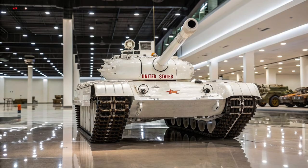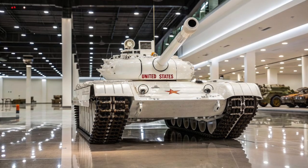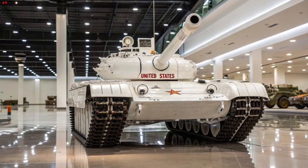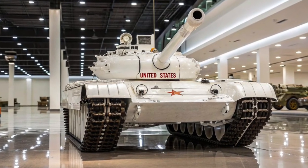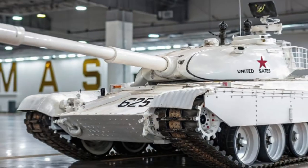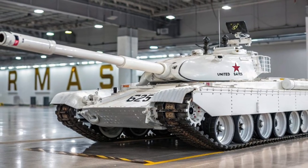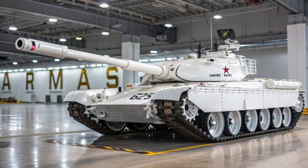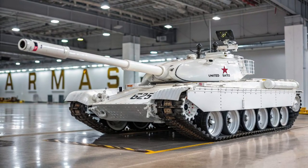It's also a testbed for hybrid systems, AI-assisted controls, and rapid armor retrofits. The US military doesn't intend to mass deploy this tank into battlefields, but rather to use it as a cost-effective, adaptive, and highly customizable platform for future tech testing and advanced simulation warfare. It also sends a clear message: America can take the best of the past and fuse it with tomorrow's warfare.